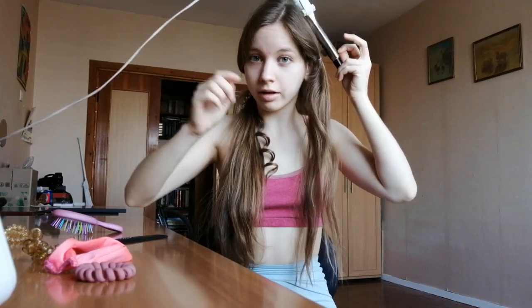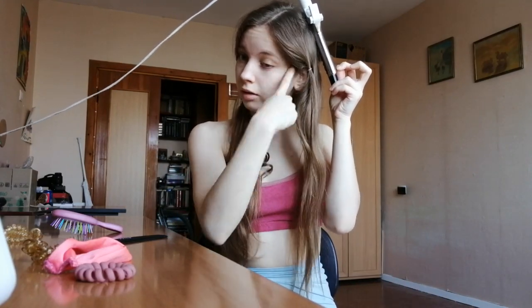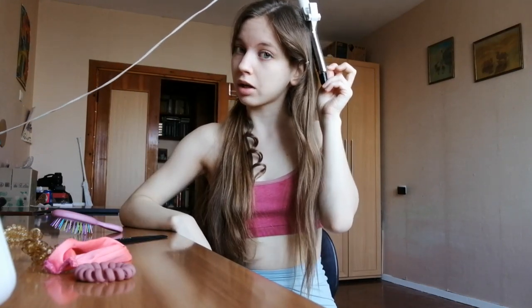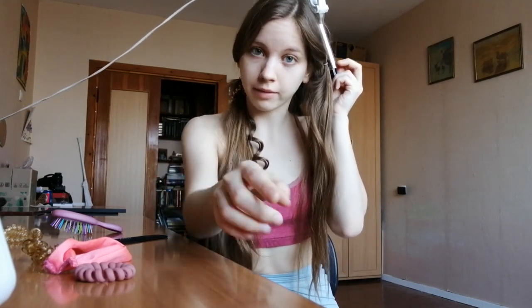So next I'll do all my hair here, start from here and finish here, just like so. See you when I have my hair done. Okay, I'm finished. Now I look like a sheep. I need to brush my hair so it looks good, but later, because I want it to stay curly as long as possible.